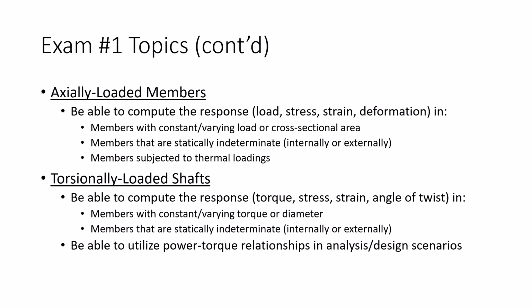So yeah. For axially loaded members, I want you to be able to compute the response, and by the response I mean the load, the stress, the strain, the deformation. Those are sort of the big 4 in this course. You go from load to stress, stress to strain, strain to deformation. Make sure you can handle members with a constant load or a varying load, and a constant area or a varying area. Remember, if those 2 parameters are constant, you just plug and chug. If either the load or the cross section varies, you need to integrate.